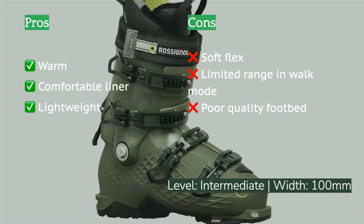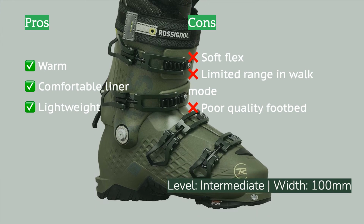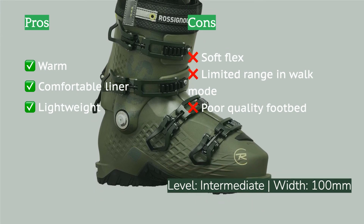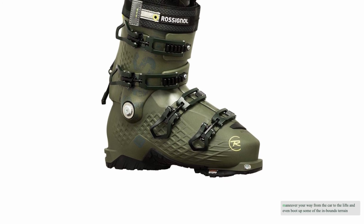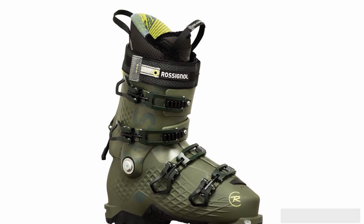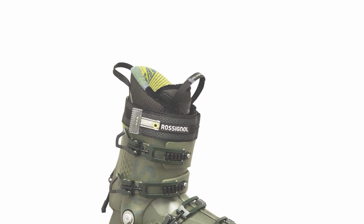We found this boot to be reasonably supportive in most on-piste snow conditions, is lightweight so it does not wear you down by the end of the day, and it has a walk mode that, while not enough to go on a long tour with, can help you maneuver your way from the car to the lifts and even boot up some of the inbounds terrain that requires a hike to get to.